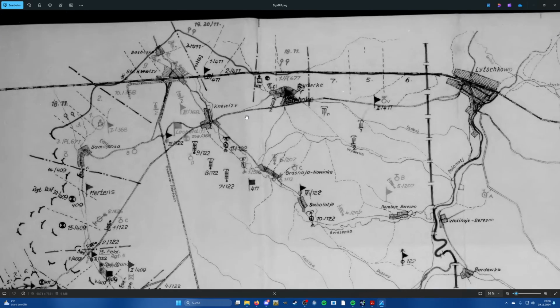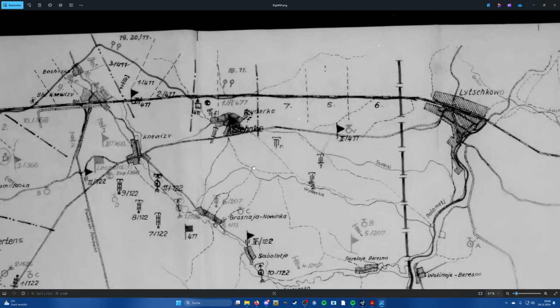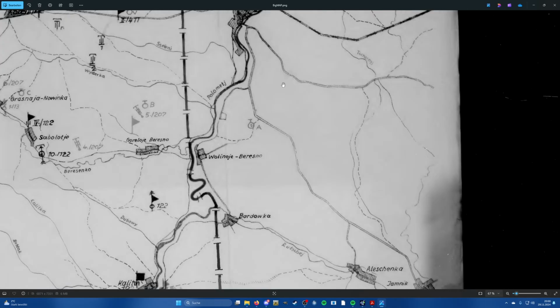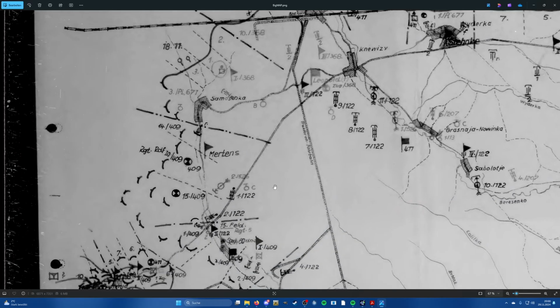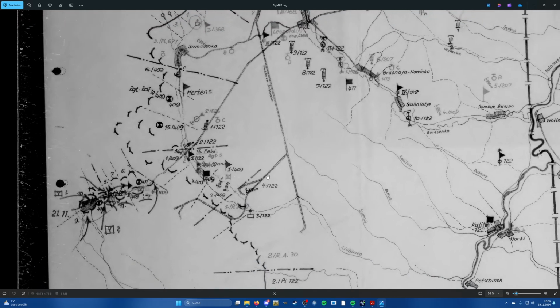And what you can see here are the different sectors that they held. For example, we have the 411th Infantry Regiment that mostly held this sector here until here, and this is the divisional sector over here to a different infantry division where Lichkovo is. And here you can see the different units, and the sector I find most interesting is this one, because as you can already see, this is extremely weird.